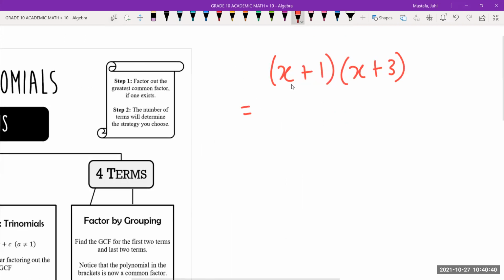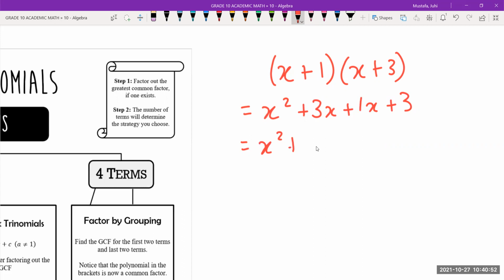So x times x is x squared. X times positive 3 is plus 3x. 1 times x is 1x. And then 1 times 3 is positive 3. Then I clean up the signs, and I get x squared plus 4x plus 3. So going from here to here is called expanding. It's kind of like the distributive property: when you have a number outside the bracket, you multiply it and you're expanding it. So when you have two binomials and you're multiplying them, you're expanding.